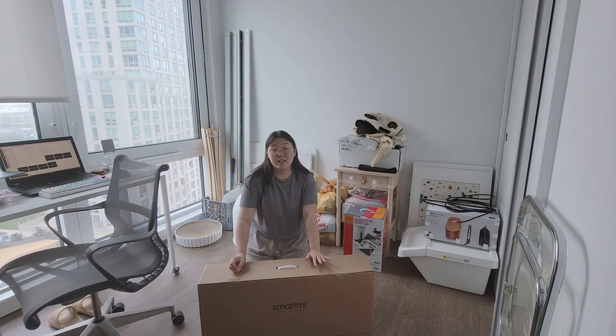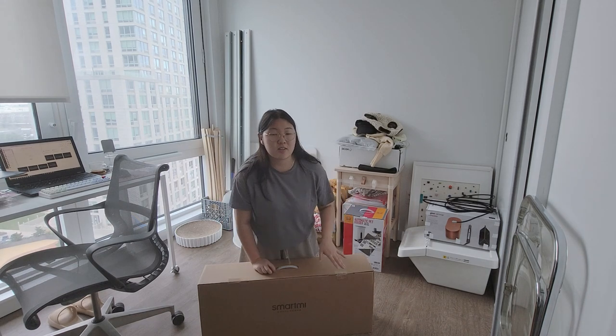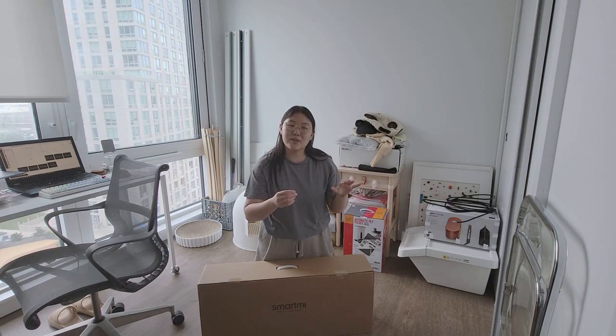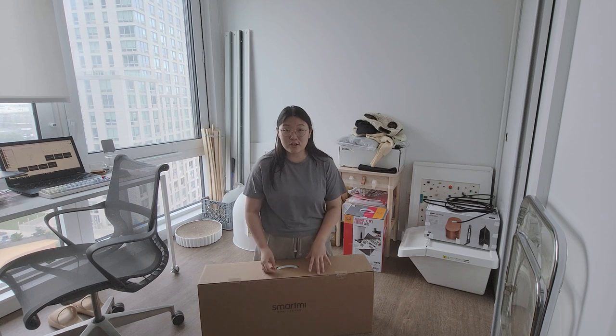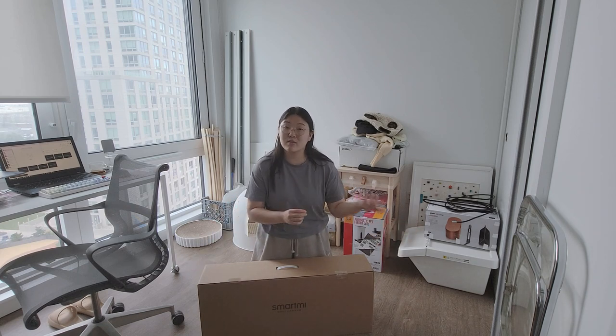I wanted a Dyson fan for the longest time just because I really like a lot of the Dyson products, but for whatever reason, I'm just not in love with the design. There's something about a standard fan that's very minimal that I really like. This fan is essentially what a typical fan looks like, but you can connect it to your phone and you can charge it, so it's wireless, which makes it so easy to just move around in the house.